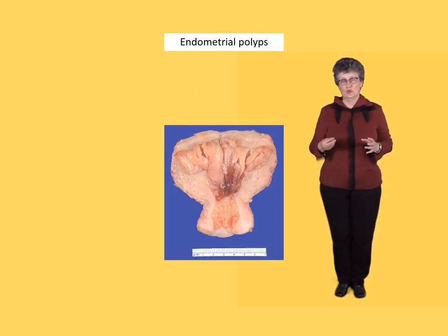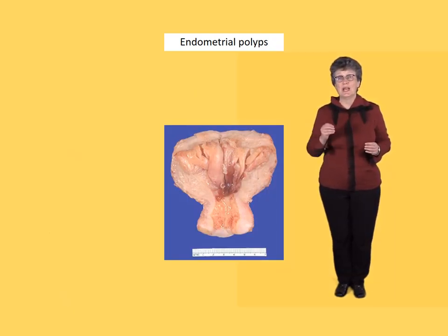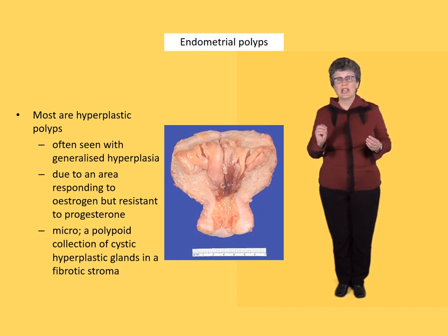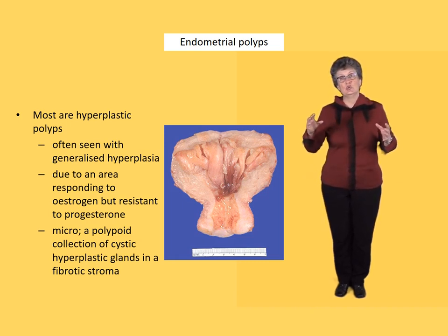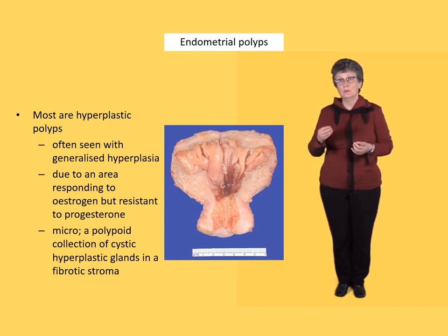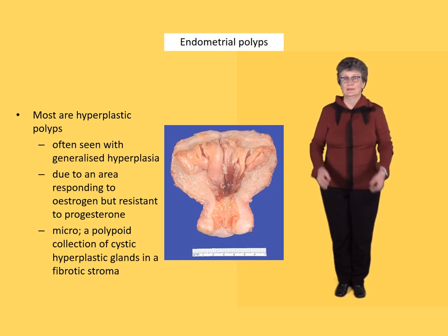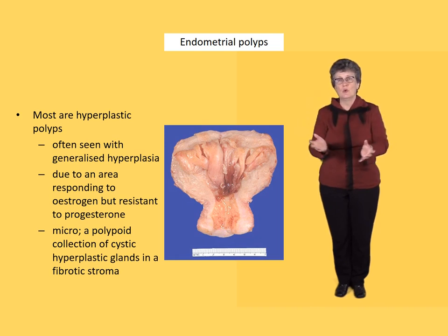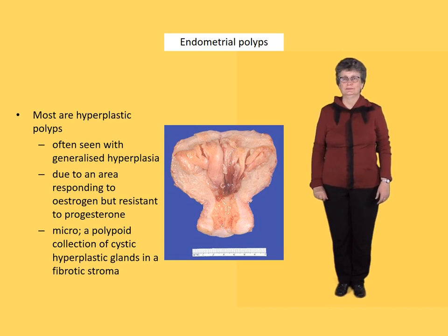Let's think about endometrial polyps. They're really common and most are hyperplastic, but they are simple, benign hyperplasia. They're often seen with generalized hyperplasia and are due to an area in the endometrium responding more to the growth of estrogen and not being switched off by the normal amount of progesterone that's present. Microscopically, we see simple hyperplasia in a polypoid formation, those cystic hyperplastic glands in a fibrotic stroma.